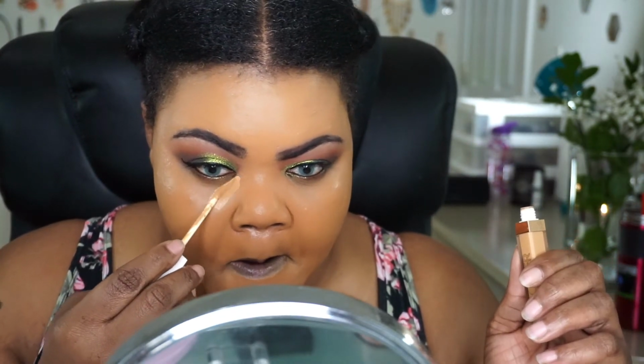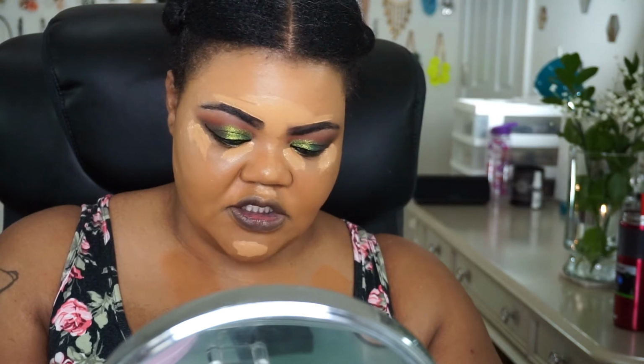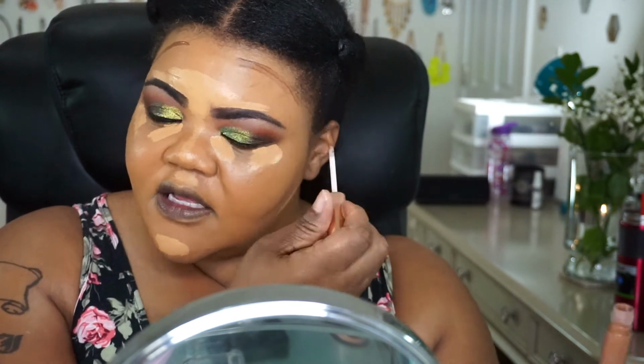So let's go ahead and do this. While I'm letting that concealer dry down, I'm going to take the Pretty Vulgar Undercover Concealer, in the shade for Days, shade 124. I'm going to use this just to go in here and go around and add just a little bit of Chocolate Death to the outside of my face. And also to come in here and cut these little cheeks.